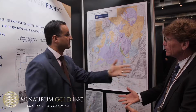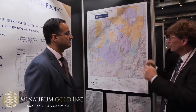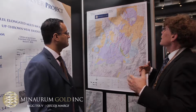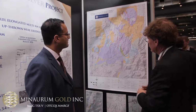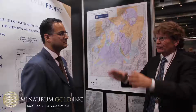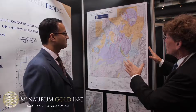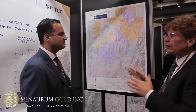What's the next step? Well, the first thing we did was synthesize everything we had. And of course, that was an ongoing thing that we were doing as we were drilling. But now that we have this set of information and another set of information, and I'll get to that in a second, we can now prioritize drilling for the next program.